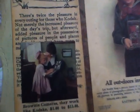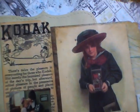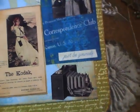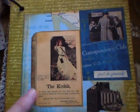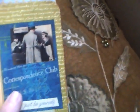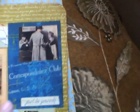Hope I'm not dizzying you. That one says fabulous. And there's a vintage camera and a matte paper, and I forget who makes this paper. It's a travel paper. This is a Seven Gypsies paper as well, but it is not Avignon. I forget the collection. Just be yourself in a photo. I'm not very photogenic, so I don't like to just be myself.